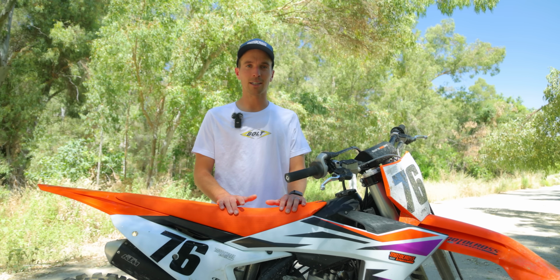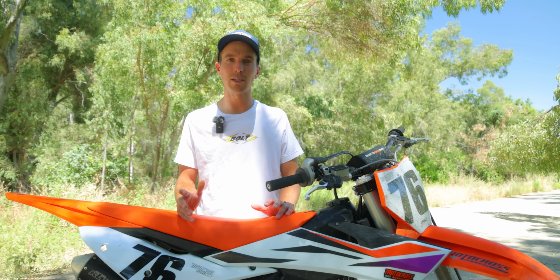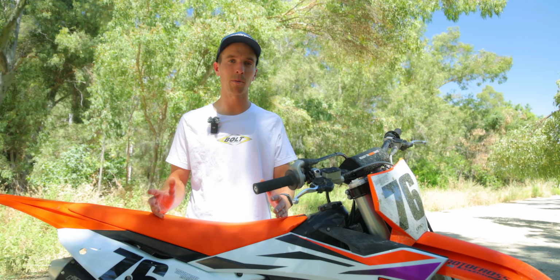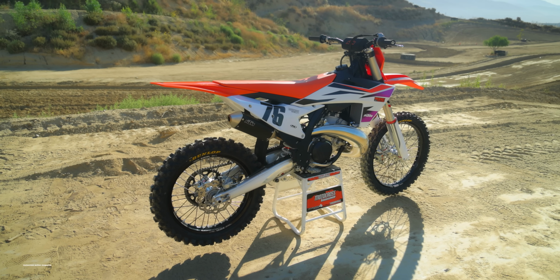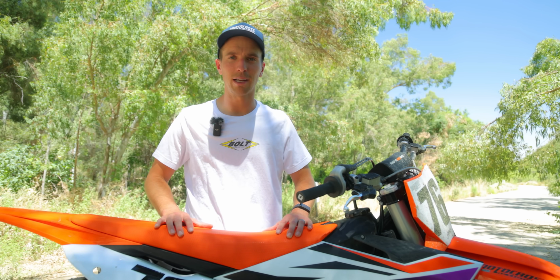Also, talking to KTM, it sounds like there might be an updated map for this bike coming soon in the next month or two. So if you wait a couple months to buy a bike, I'm sure it'll have that updated map, or you'll be able to get that from your dealership if you buy this bike soon.